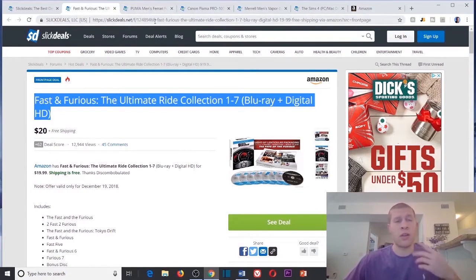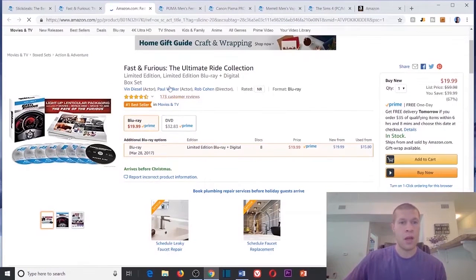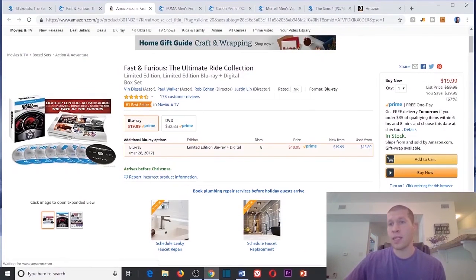Sometimes you'll notice that they're selling on eBay. Sometimes they're selling on Target and other websites, and those are fine too. You just have to sort through them and search a different way, and I'll show you how to do that here in a second. So typically, if they were on a different site, you'd search the name, but since this is on Amazon, we can just click See Deal, and it should take us to Amazon. And you'll see here that it's selling for $19.99, but it retails usually at $60.